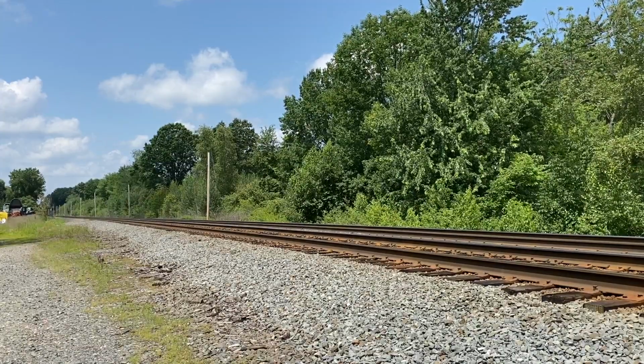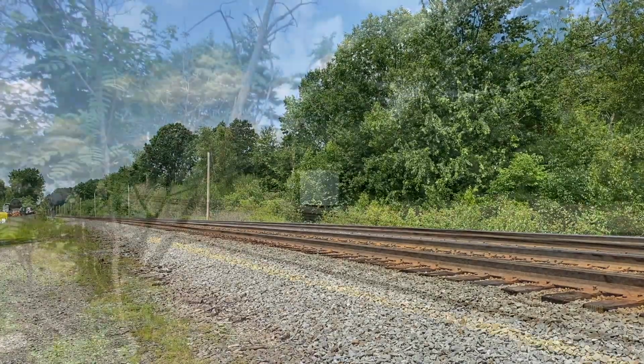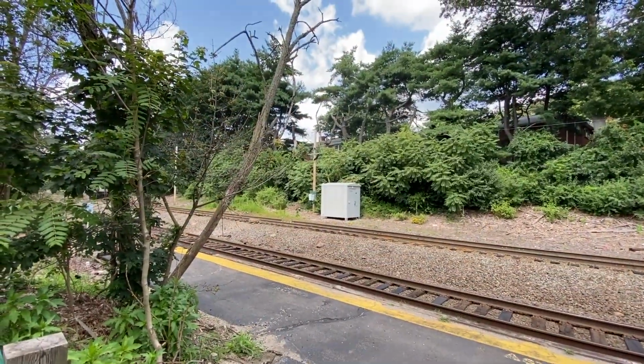Obviously, seeing a caboose in 2023 is quite a rare sight, but to see one on the Worcester line being pulled by a long hood forward Mass-Dod Jeep makes this even cooler.